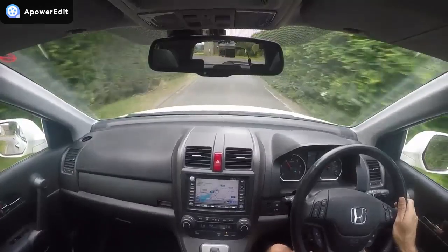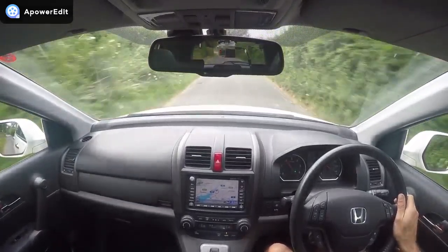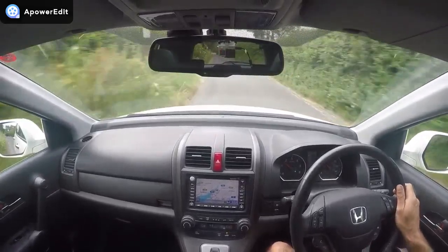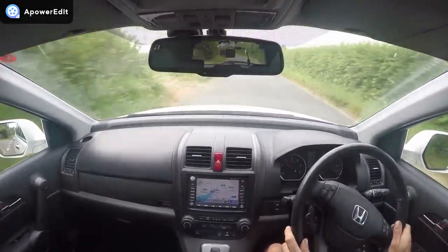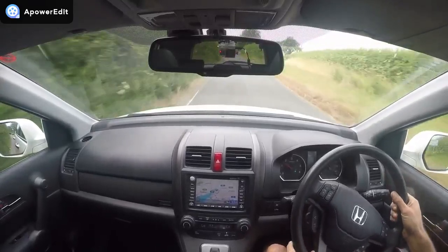There's absolutely no warning lights on the dashboard relating to the engine or any other part of the car for that matter. The car's been running now for well over half an hour. Temperature gauge is running at a third, which is exactly where it should be on a Honda car, whether it be petrol or diesel.